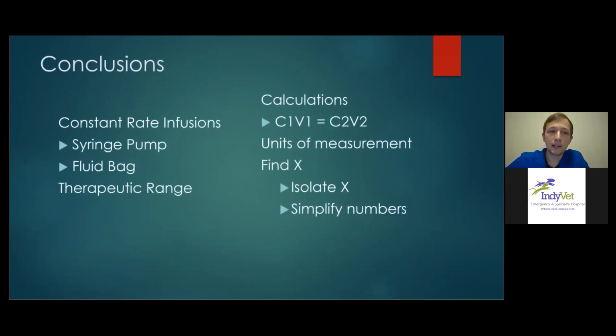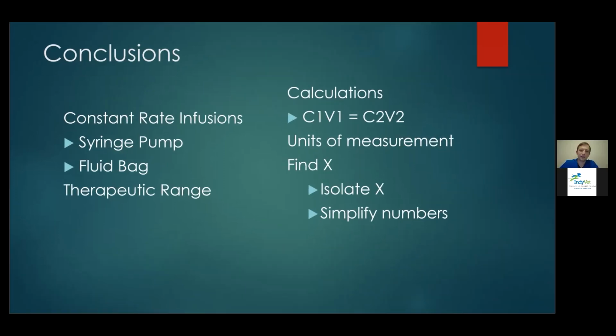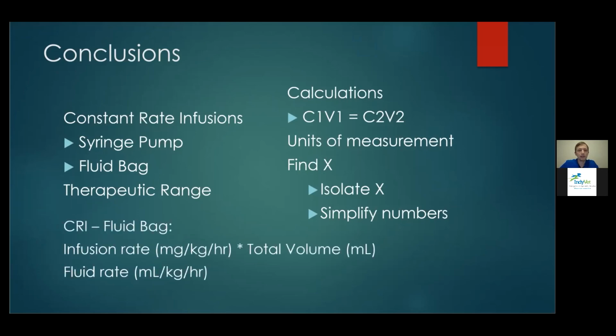I guess just for closing, the big thing with constant rate infusions is that we have syringe pumps and fluid bags. We're aiming to stay within that therapeutic range. The thing we can do is give a bolus and then use our constant rate infusions to stay in that therapeutic range. For calculations, we have our handy dandy concentration equation that's going to give us our C1V1 equals C2V2. Always just look for your units of measurement. That's all you're doing here, is converting the units you have into the units you want. Find X, isolate, simplify, and of course, this is going to be our handy-dandy shortcut equation for moving forward.